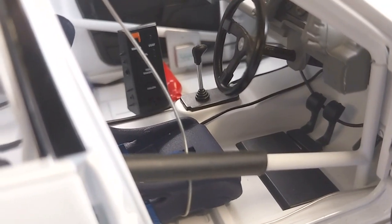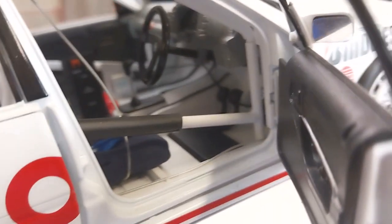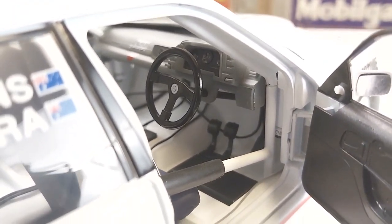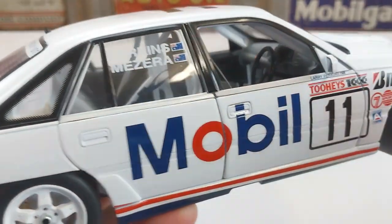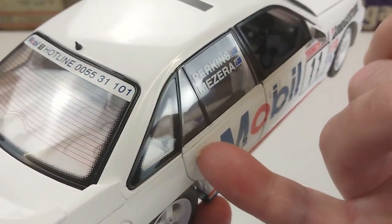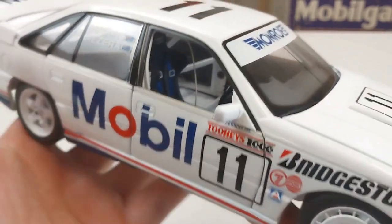Definitely these are becoming more and more race car-y, if that's a word. They're definitely straying away from the factory look now, and these are becoming purely race-orientated vehicles. But once again, all four doors do open, and it presents well. I won't open those doors now. I will just take some photos of it like that.